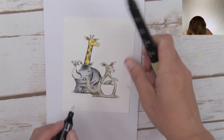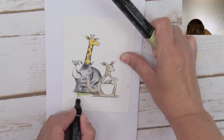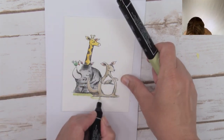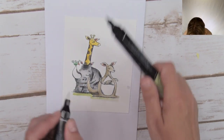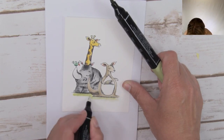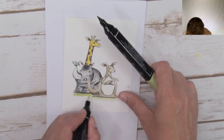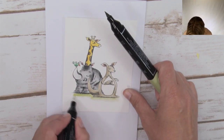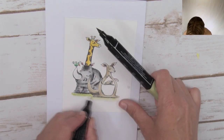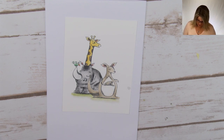This is the lighter old olive marker. And I'm using the color lifter to lighten it up even more, because I want it to be really subtle and I want it to blend really good. And that's going to give us our little green shadow below. There we go. And our card is all colored in.